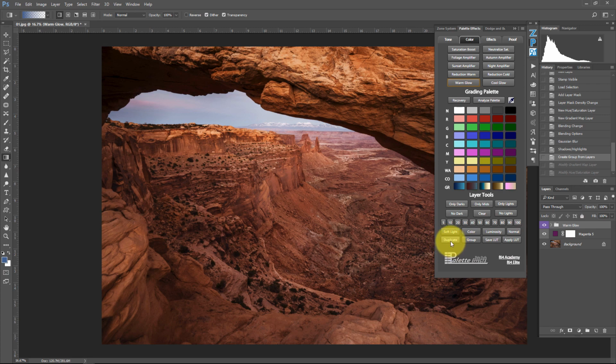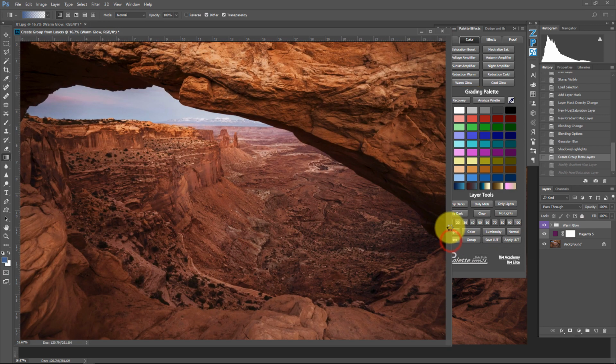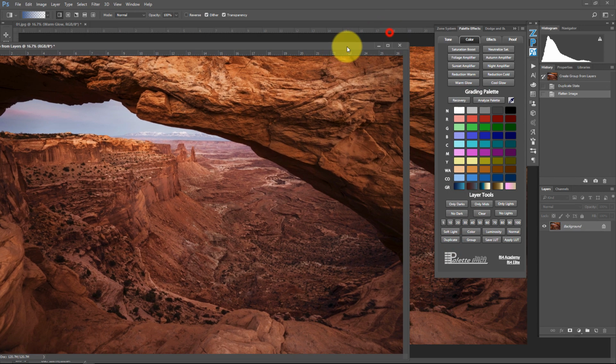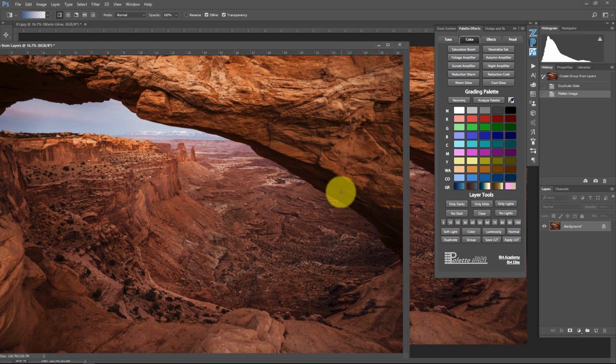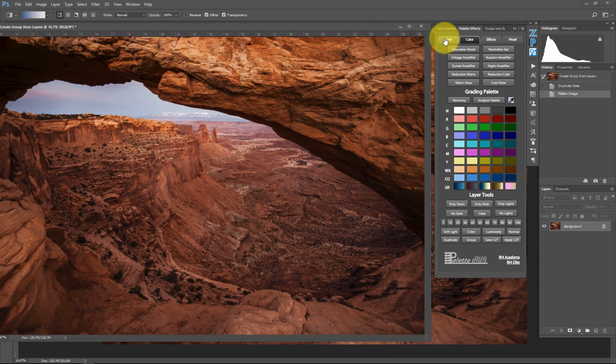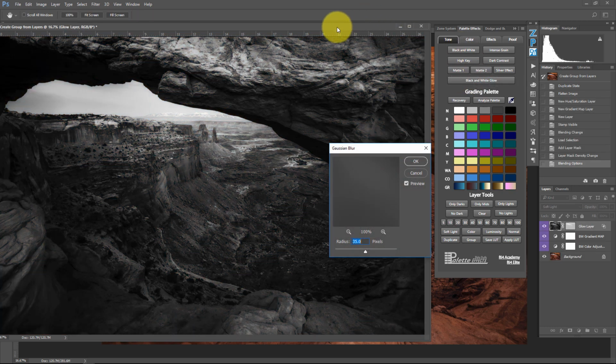There's a button right down here called Duplicate. And what this does is it's going to duplicate your work onto a new document and flatten it down, so that now you can build up whatever you need to build up on here, and if you want to, you can transfer it back to this document. So I'm going to go into the tone here. And with this tone, I'm going to go into the black and white glow. So you can see what the black and white glow looks like.